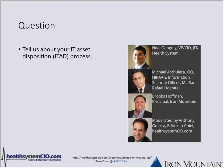Neal, let me just follow up with you. Is it fair to say that different health systems, maybe based on their resources, would have different life cycle goals for their equipment? One may say we're going to refresh more often than another because they have the ability to do so? I think that's fair to say.